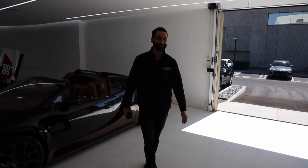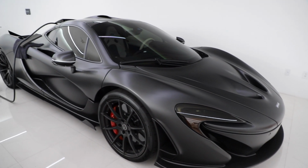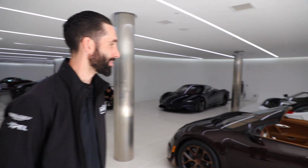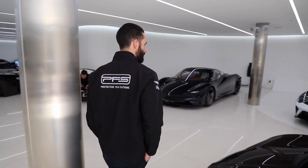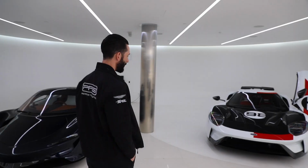What do you think, Jason? Well, I'll take any of them. I have a V8 base model R8, so they're all amazing, but I gotta go with the P1 still. Still think the P1's great. But the Ford GT Heritage Edition is not so bad as well, so just seeing it in the corner like that is pretty wild. It's just, the carbon, the red, and the white, it just pops so well.